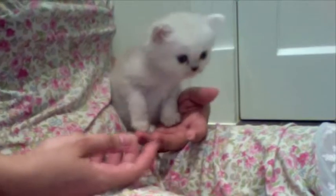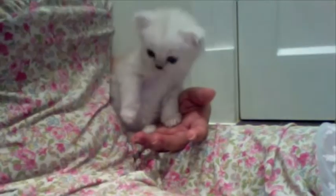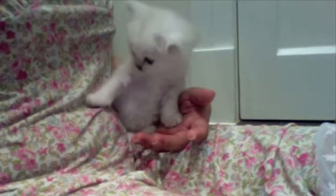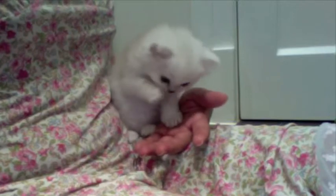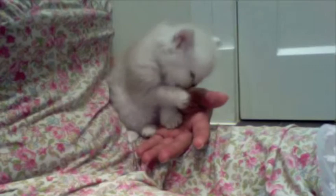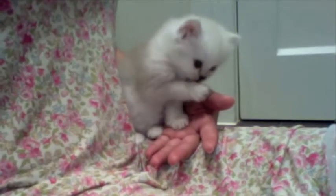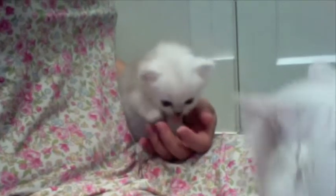So this week, we've started eating the solid food. And so he's starting to go to the bathroom and all that now. And he's wet his bed for the first time. And so I know that it was time for him to learn how to use the litter tray.